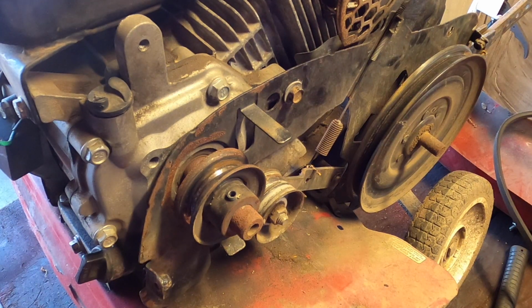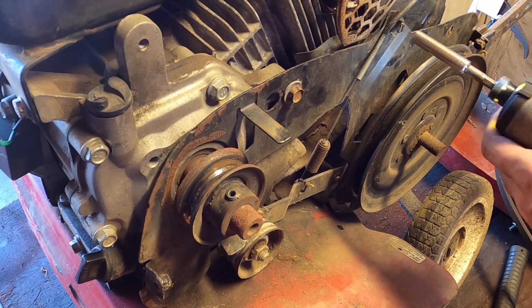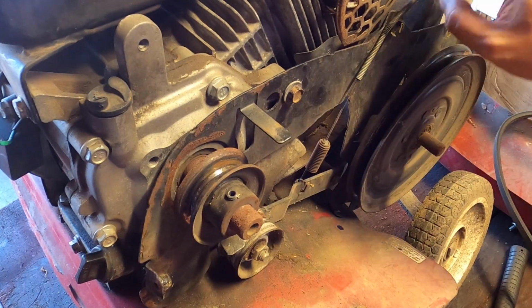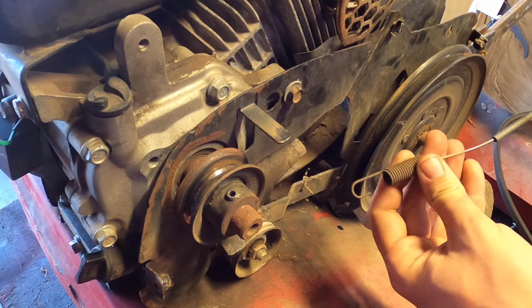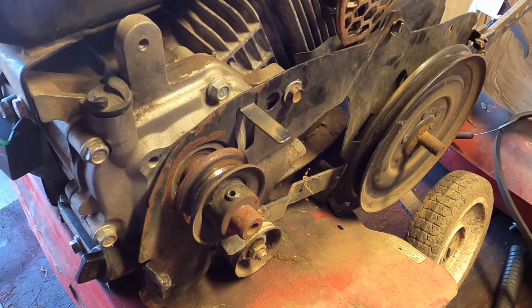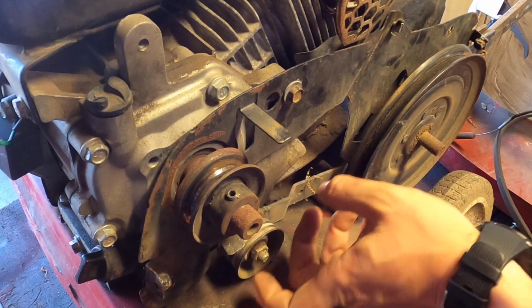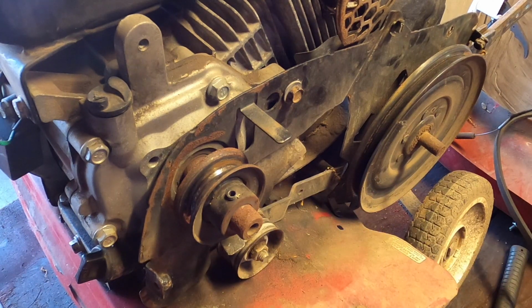So technically, if we were to, let's take off the cable first though. We might keep that cable for a different project. I don't know. It's pretty decent. I mean, it seems to be working. You never know when a cable will come in handy. That's going to stay with the bad transmission.